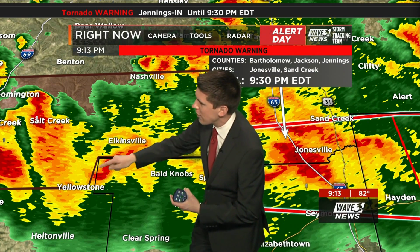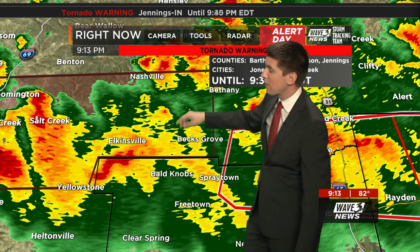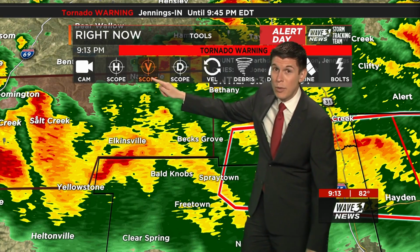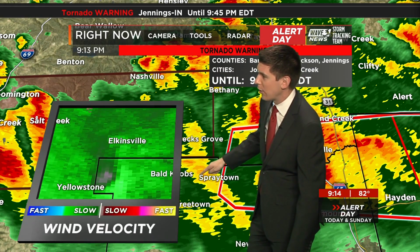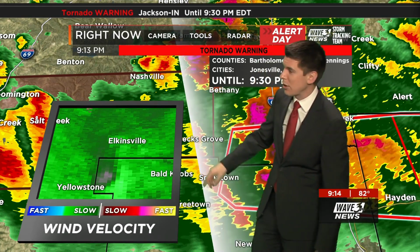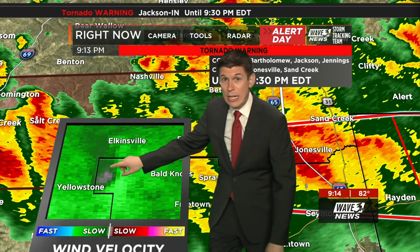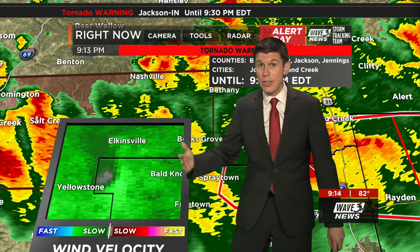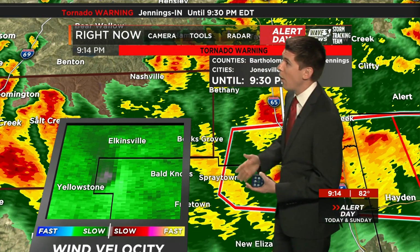See that little hook shape? This is near Yellowstone, Indiana, south of Elkinsville, the very northwest part of Jackson County, Indiana, where we've got that hook shape. That's a little bit of rotation that may be trying to get set up there, and this may not mean that we are done with the tornado threat just yet, even though the two areas of rotation that we have currently in Jackson and Jennings County continue to move to the east pretty quickly. In fact, there's an update on some of that rotation in northwestern Jackson County. No tornado warning for this particular storm right now, but it wouldn't shock me if we saw another one issued, because this point could potentially put down a tornado with this situation.